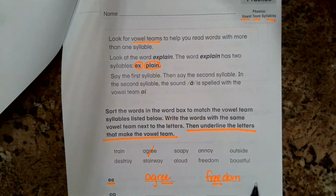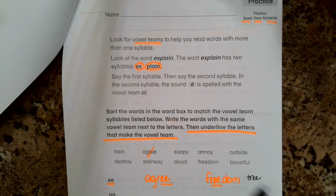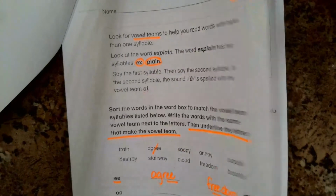And for those of us who want an extra challenge, you could add some more words here, right, that have that vowel team. Okay, I know that tree has that vowel team. It doesn't have two syllables, but it still has that vowel team. So this is a way for me to push my thinking a little bit further, okay?